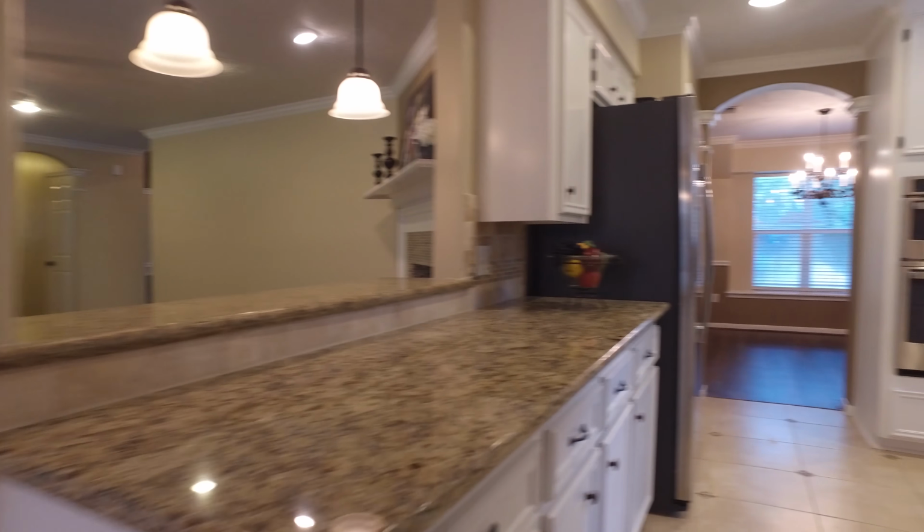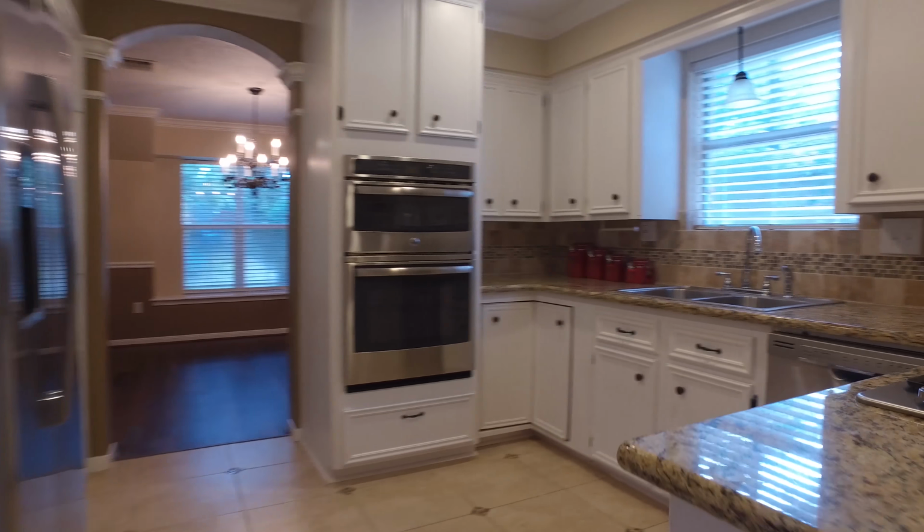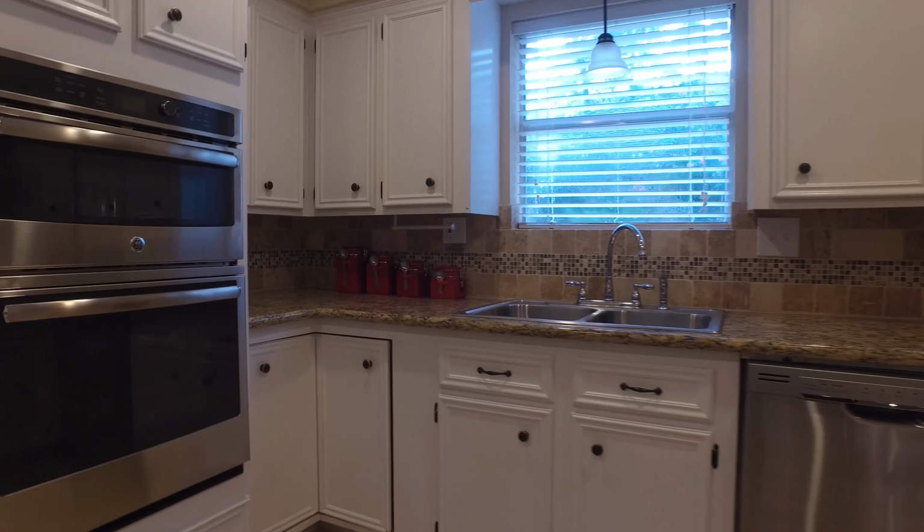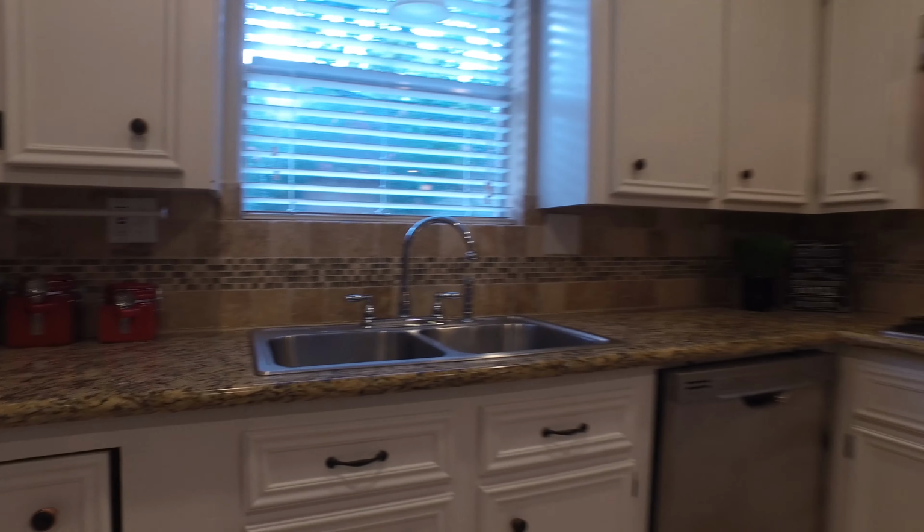Here's the granite countertop, stainless steel appliances. You can notice the travertine backsplash, the beautiful cabinets, and it's tied into the dining room as well. So hosting parties is super easy.